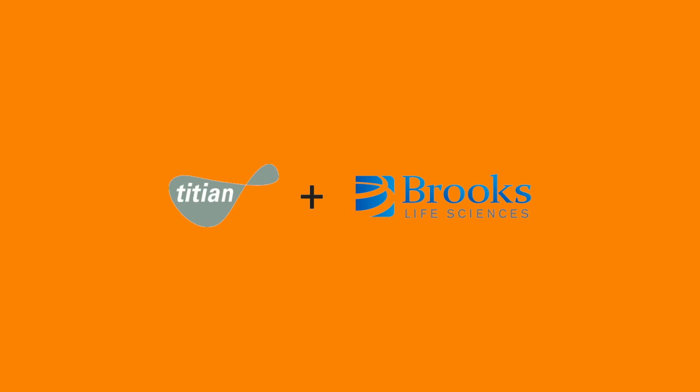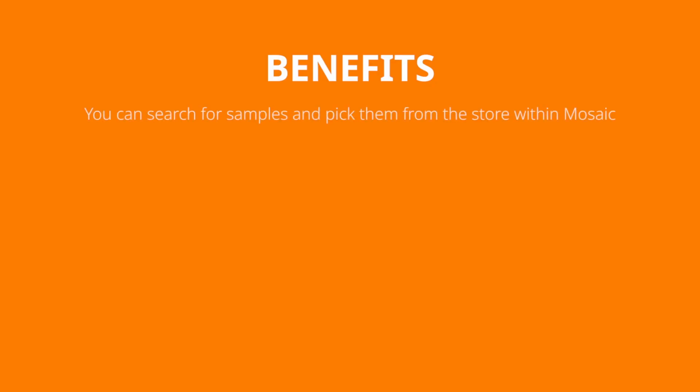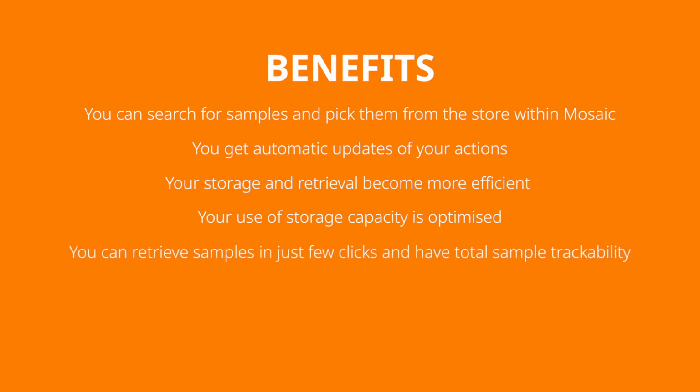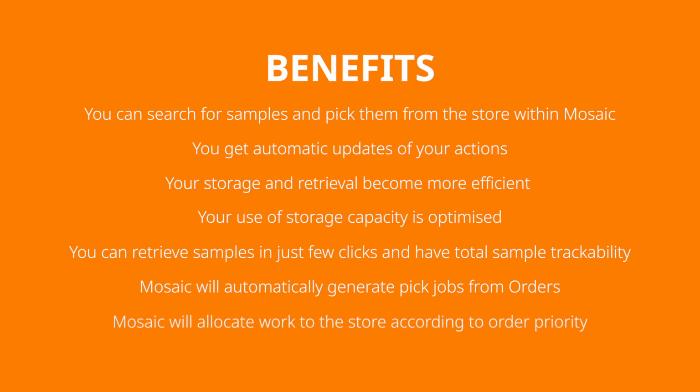To conclude, the collaboration between Titian software and Brooks bring a number of benefits, including you can search for samples and pick them from the store within Mosaic. You get automatic updates of your actions. Your storage and retrieval become more efficient. Your use of storage capacity is optimized. You can retrieve samples in just a few clicks and have total sample trackability. Mosaic will automatically generate pick jobs from orders. Mosaic will allocate work to the store according to order priority.